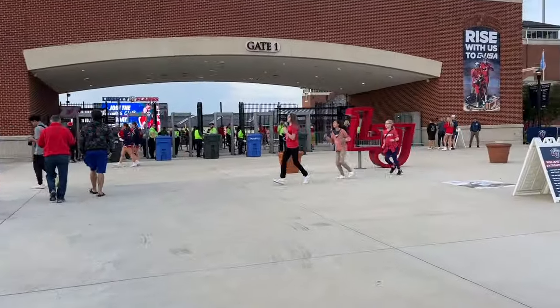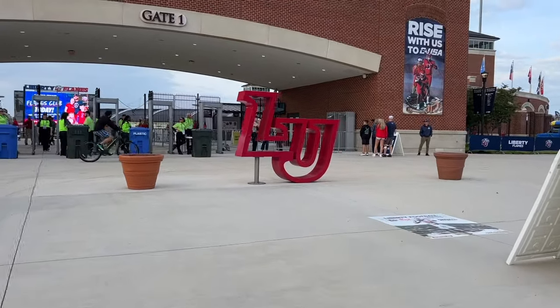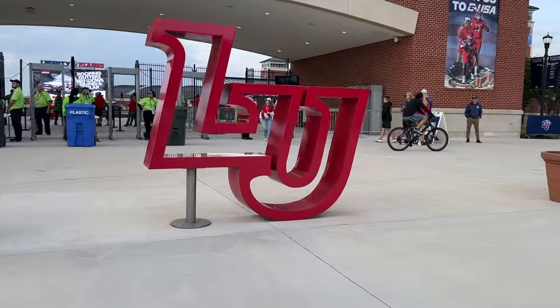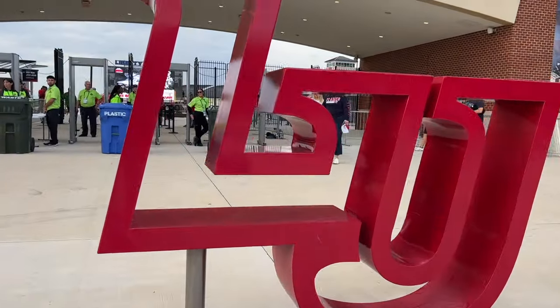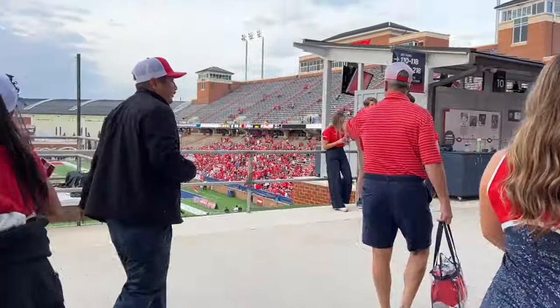Up to the front gate, here we go. We're going to take you right through the LU sign, and then we're going to get ourselves through security. There you go. Now we're inside.